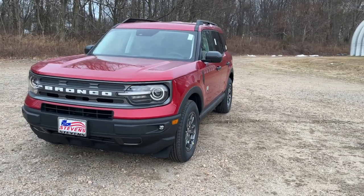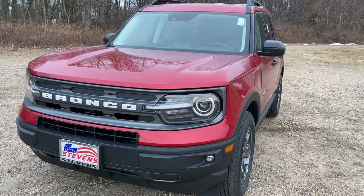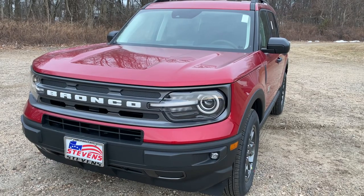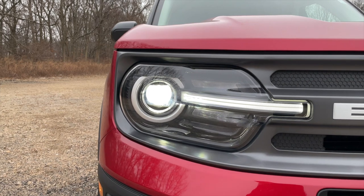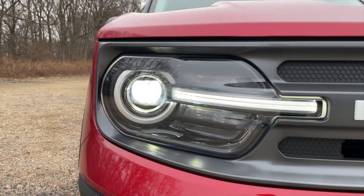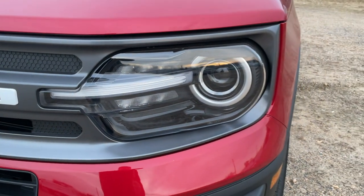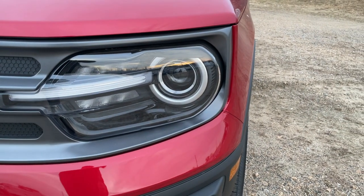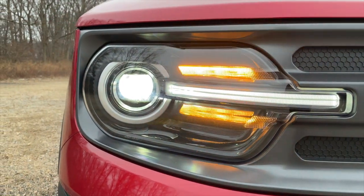And coming to the front, I love the fact that Bronco is written right here in the front. And I love the fact that it's not written in gloss black or gray or any other color. So for the lights, they have a basic look to them, but I really like the fact that the daytime running light gets extended into the grille. So that's really nice. The turn signal indicators are going to be halogen. The daytime running light, low and high beam are LED.